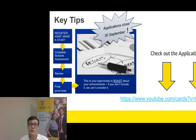The next step is to review your application. Make sure there's no spelling mistakes. Make sure there's no grammatical errors. Make sure that it says exactly what you want it to say. Make sure it's very clear. And ultimately, get someone to read through it at the end to check with you that you actually do know how to spell and that your grammar's actually all right.